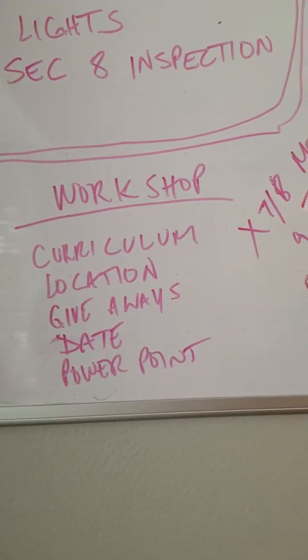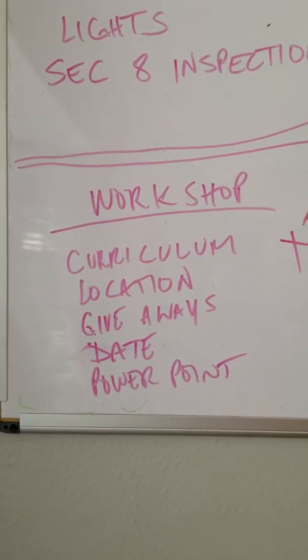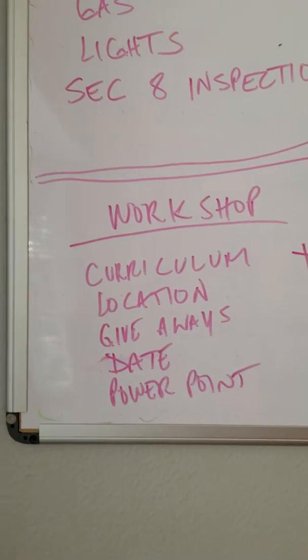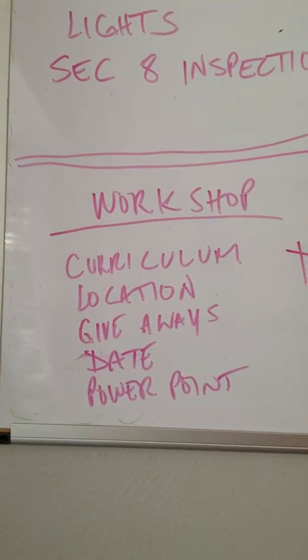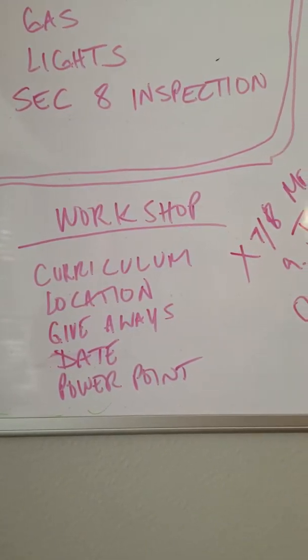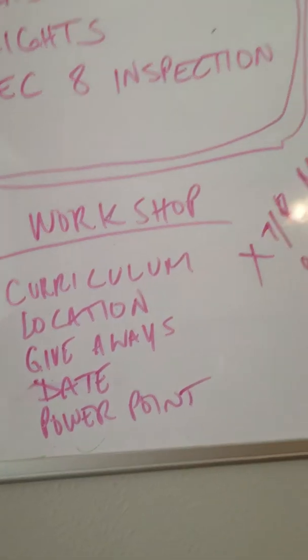Location, we usually do it at a library in a very hip neighborhood, but because we're charging this time, we're not allowed to use the library. And then we wanted to talk about some of our giveaways, confirm a date, and then update our PowerPoint so that it matches the curriculum.